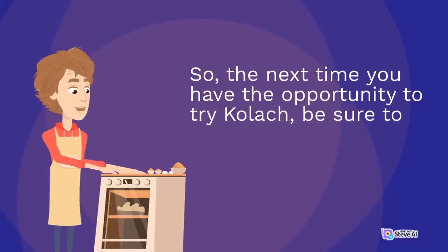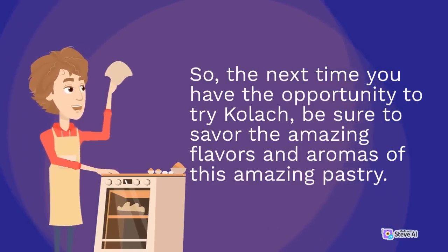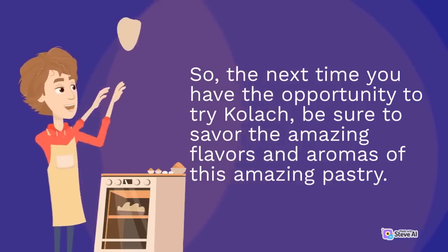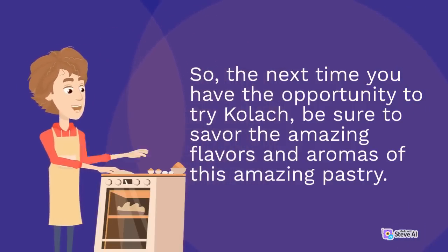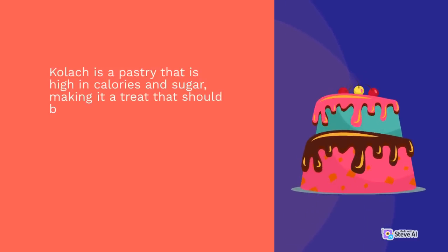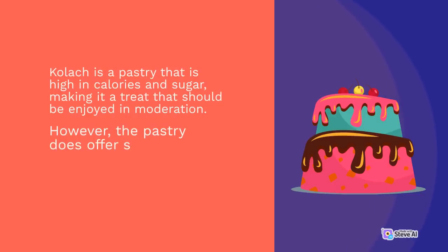So, the next time you have the opportunity to try kolač, be sure to savor the amazing flavors and aromas of this amazing pastry. Kolač is a pastry that is high in calories and sugar, making it a treat that should be enjoyed in moderation. However, the pastry does offer some nutritional benefits as well.